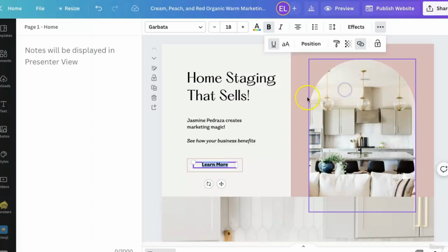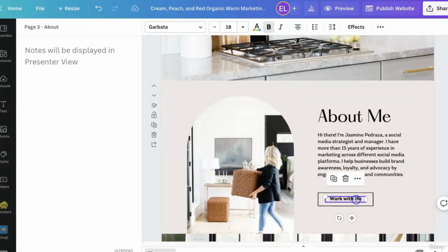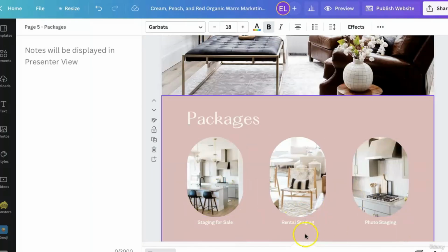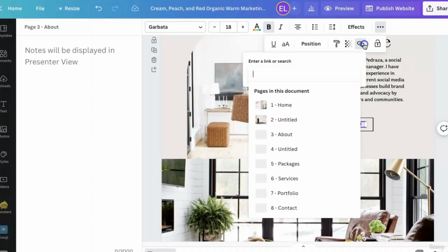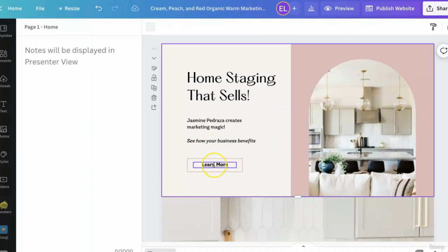So then done. And then I know I have another button down here, work with me. Well, I think that should probably link to my packages, because this is what I want people to buy if I'm a home stager, right? So we're going to go to work with me, and then we're going to click on the dots, go to the link, go to packages. Done.